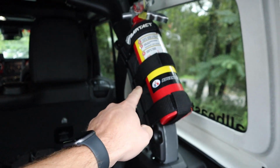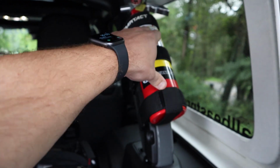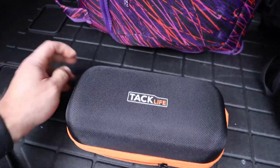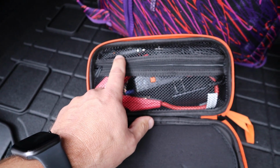Got the fire extinguisher all mounted up with this Bartek mount, which is really nice. This is a 2.5 pound fire extinguisher. Nice small little guy. And here's this Tachlife jump starter that I got. It's got all kinds of cool little attachments. So you got your cigarette plug adapter so you can charge it while you're on the go.